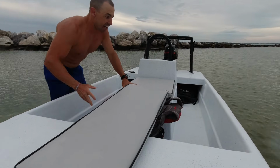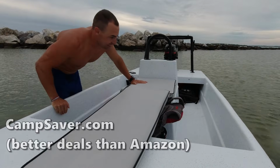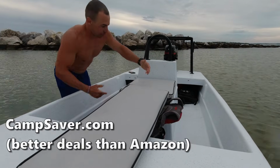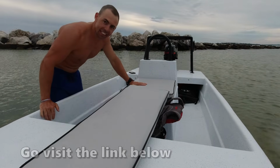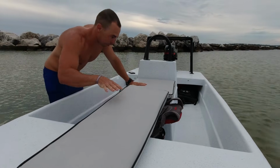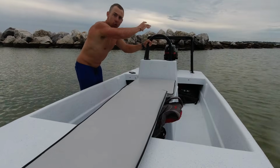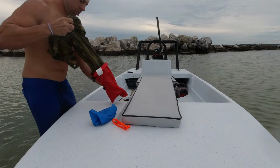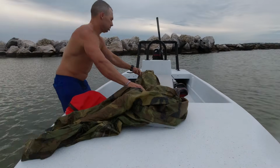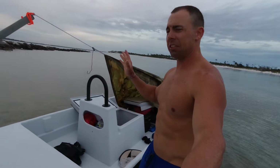Now, originally I had a cot that was really nice that I got from Camp Saver that was supposed to go here, but it was too wide. The legs were too wide for this hatch here, so I had to nix that idea last night and come up with this. And now I have a military style poncho that I'm going to drape across the top, sort of. I think it might be actually kind of decent.